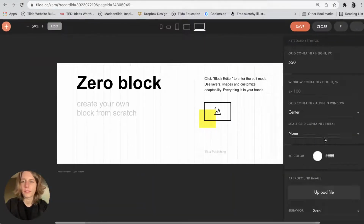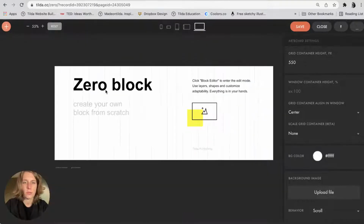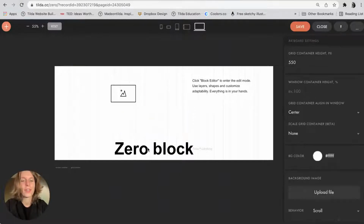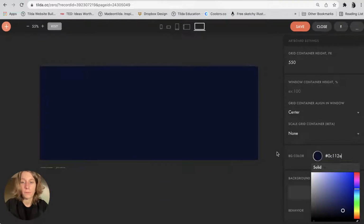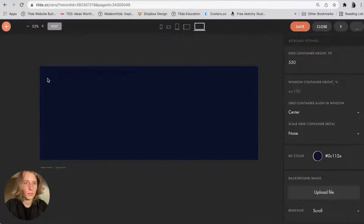Very good. There are plenty of settings over here. I will not go through all of them, of course not, but I want to show you that you can move the elements as you like, you can delete them, you can add new ones. These are the types of elements you can add, as many as you want. If you want to add like 3 buttons to your section, you can do this on ZeroBlock. If you want to create very complex step-by-step animation, you can do this on ZeroBlock. So ZeroBlock is for those who really want to do something special. And I want to show you how to make a special cover for our website. Okay, so let me do it quickly.